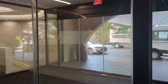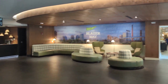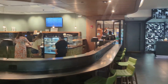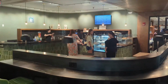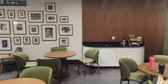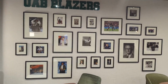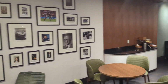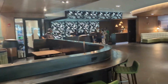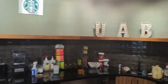This is the UAB Downtown Birmingham UAB Hilton lobby. Everything is decorated in UAB green. They have a Starbucks. Daughter and wife are hitting up Starbucks. We got UAB Blazer stuff everywhere. There's a little store where you can buy stuff like sodas and snacks. This is the Starbucks.